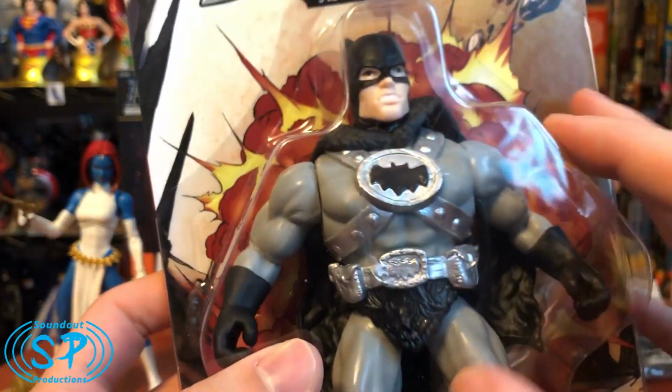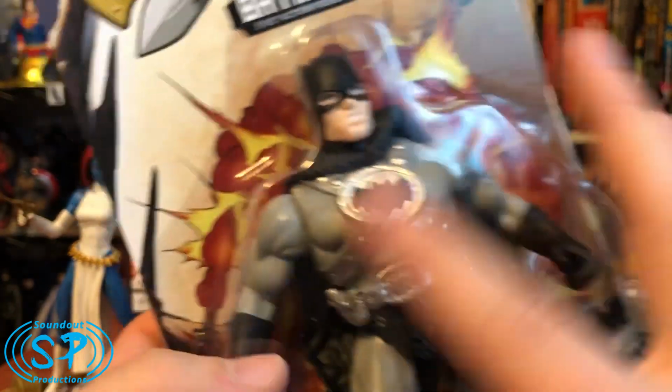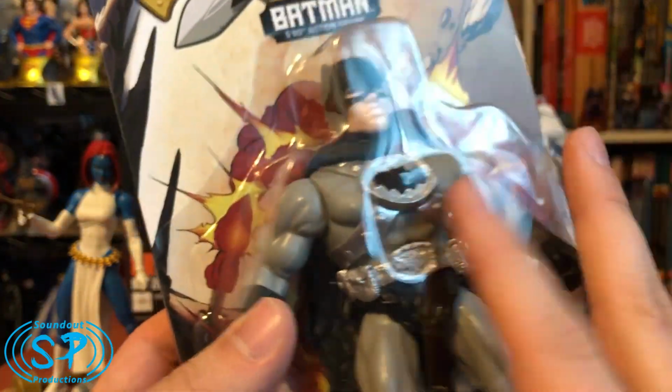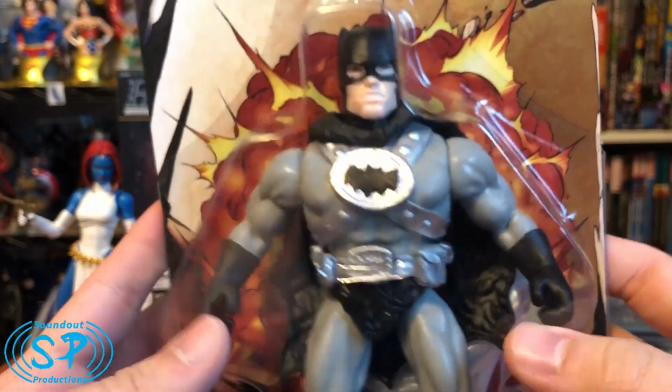I do not need 2 Batmans out on the display. I still need to get the Batcave, and I probably should get the lunchbox. But yeah, I do not need 2 Batmans on display, just like I don't need 2 Mr. Freezes on display, so I'm going to leave him carded. He does have the Wave 1 card back, despite technically being part of Wave 2. But he's a Target exclusive, so if you see one, snag him.